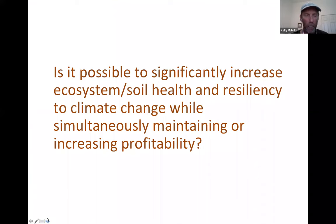This is the big question that has been driving me for a long time. And that is: is it possible to increase ecosystem health and resiliency to climate change while simultaneously maintaining or increasing profitability?